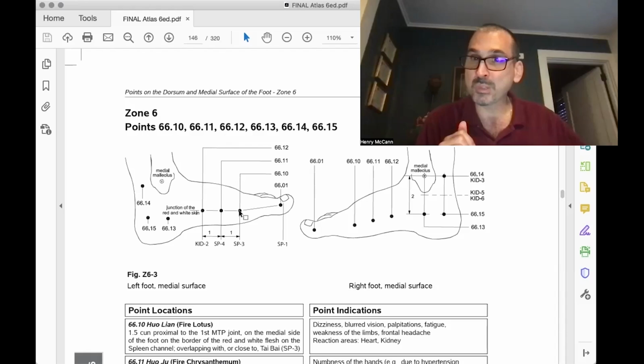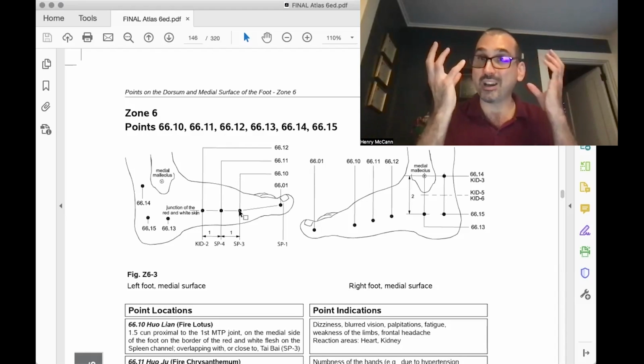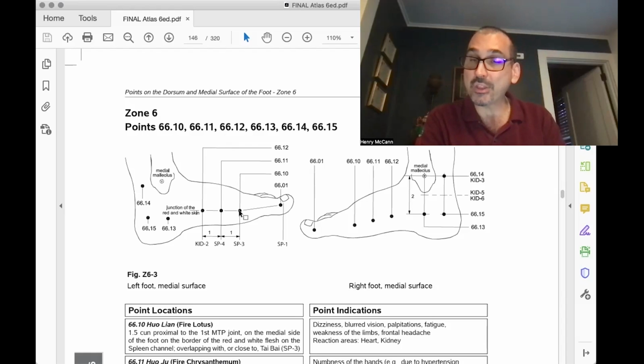Get the idea? So what we're seeing here are 3 points in a row that will all have the ability to treat this sort of uprising of heat or fire in the body. So we're using the 3 of them together to get a better effect. Now, sometimes with this case, I used all 3 of these points together. Sometimes we just used 1 or 2 of them based on palpation.